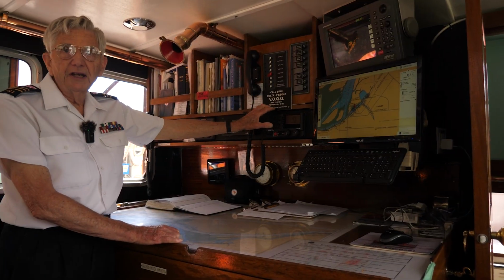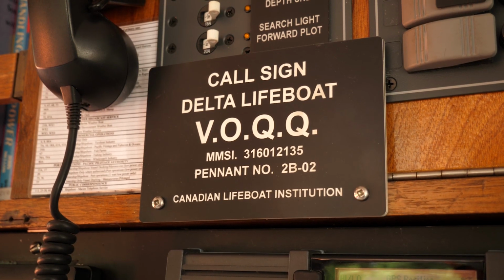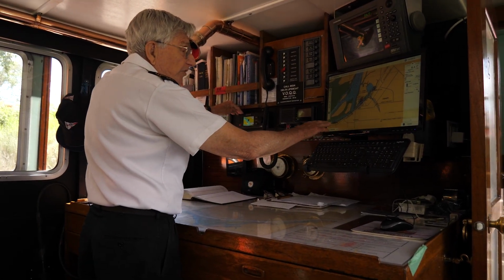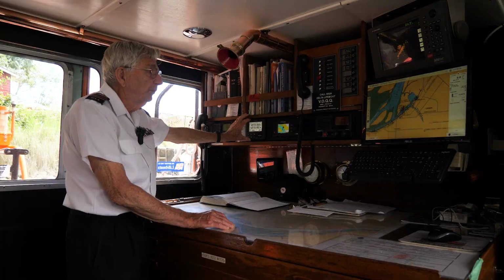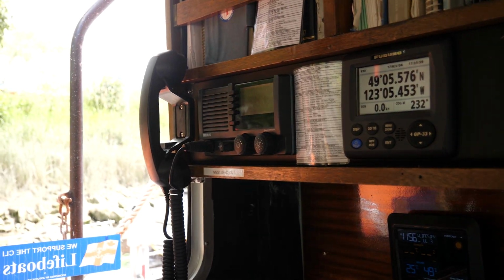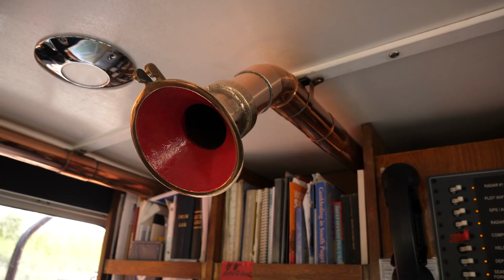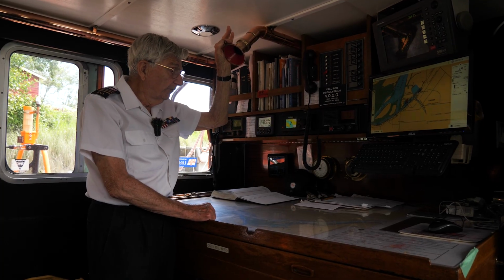We have 2 VHF radios. So the total is 4 VHF radios here plus portables. We've got a Class A AIS, and that shows us where other vessels equipped with AIS are. Our main GPS is here. We have other GPSs as well that are linked to things like the radars and to some of the radios and other equipment. That's the main kit that we have here. We also have the voice pipe here that goes to the bridge. So again, we can talk to our lookouts and keep them informed of what's going on.